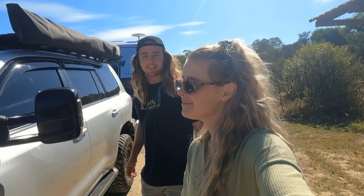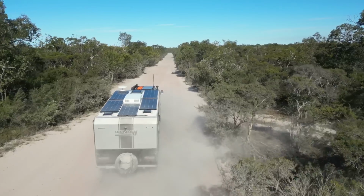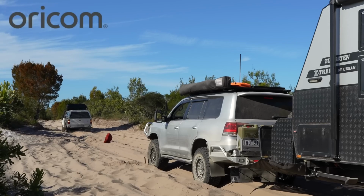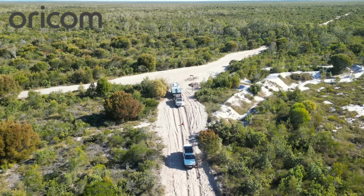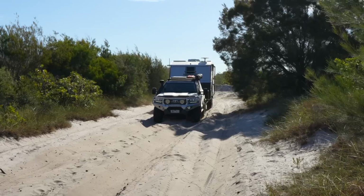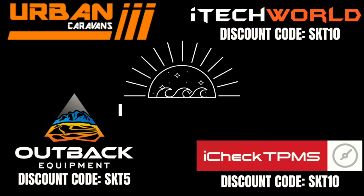No research. We just hit tracks and hope for the best and see if we can make it. Hit our first sort of obstacle here. Something tells me that not many full size caravans get down this road, eh? So we're going to scratch the van, but it's going to be worth it. You should see this freaking campsite.